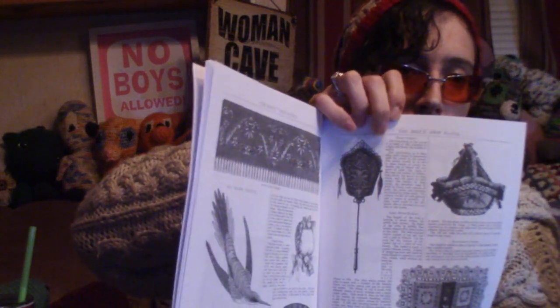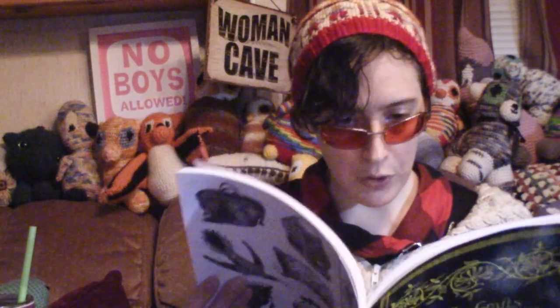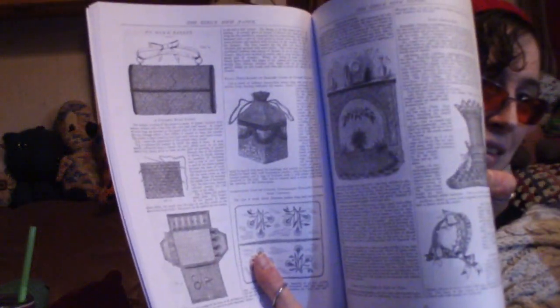Oh, it looks like they have a hand screen, I guess, to block their faces from the fire so they wouldn't get tanned. I guess these are just like slippers to cover their shoes maybe when they're going out. A lot of these little work bags. Baby's knitted boot. Oh wow, look at that.